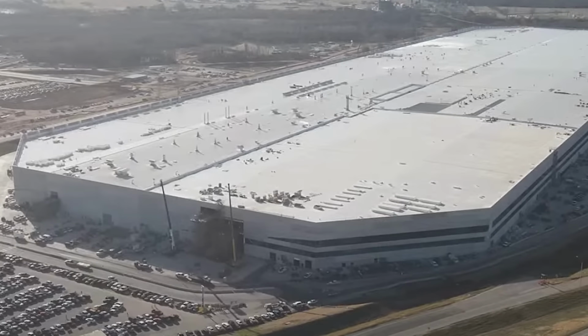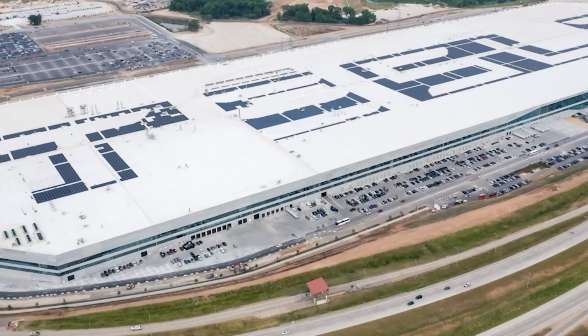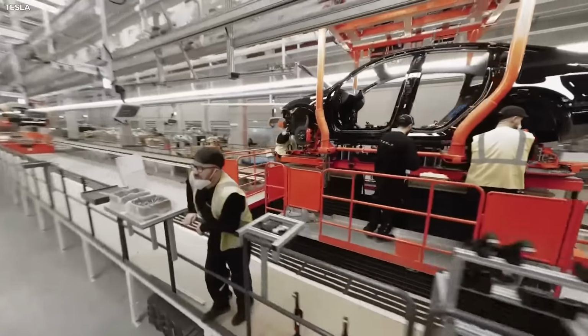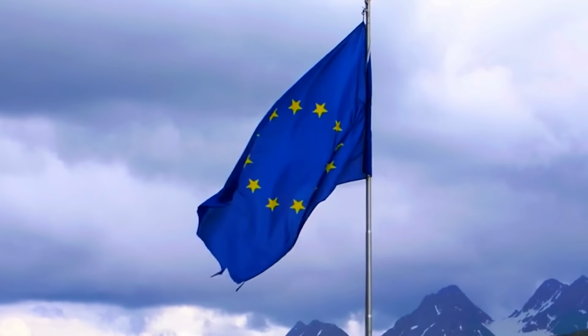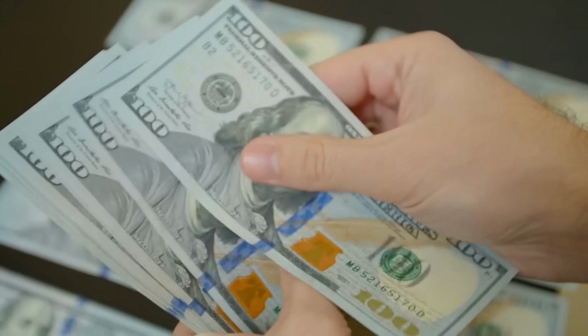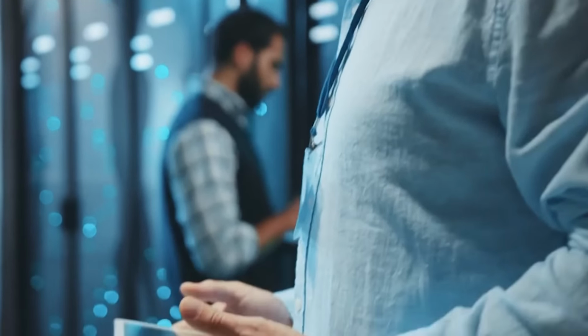Tesla's Texas Gigafactory, for example, is among the largest buildings in the world by volume and is designed for streamlined end-to-end EV production, allowing for faster throughput and more consistent quality. Meanwhile, the Berlin and Shanghai plants play crucial roles in serving the European and Asian markets, cutting delivery times and reducing shipping costs while adapting to local regulatory standards and consumer preferences.